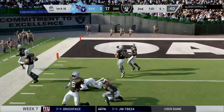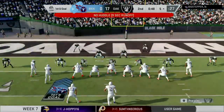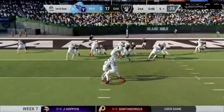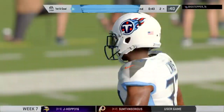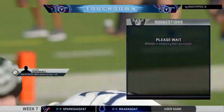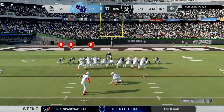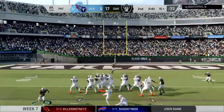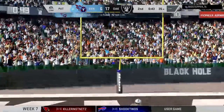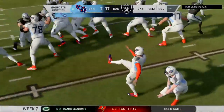Oh, a battle for it here, and this will be caught. Let's go. Another big hitter there. This one good for 18. They'll try and run for it on 1st and goal. And he will take this one in for a Titans touchdown. Dion Lewis, his first touchdown on the year, as they are now on the board here in the 1st half. Santos able to tack on the extra point, and that'll cut the lead to 17-7.